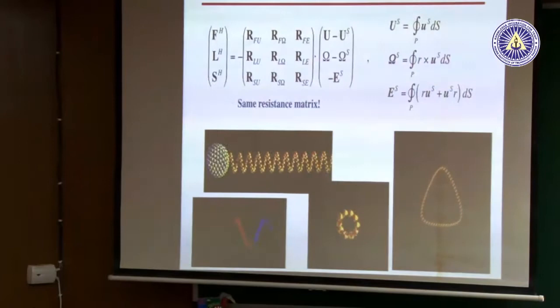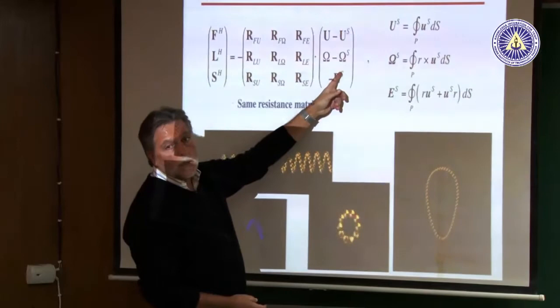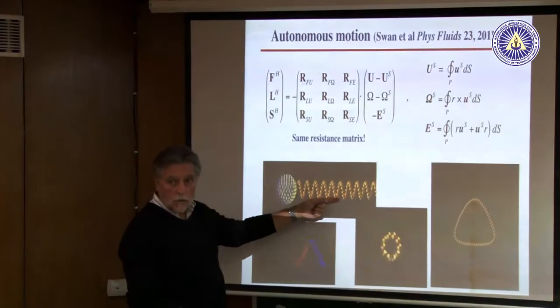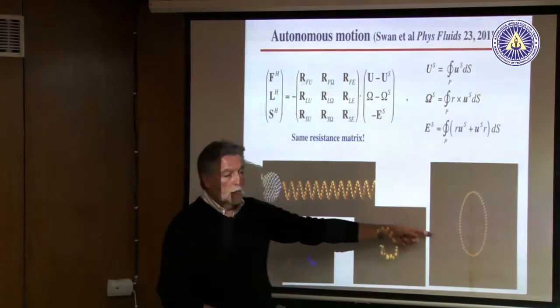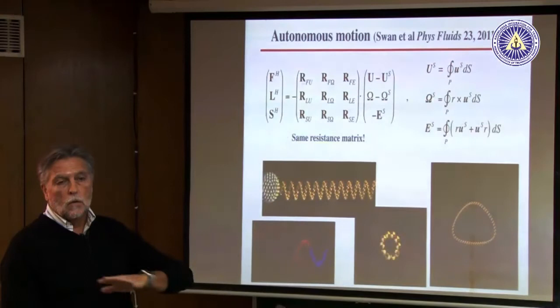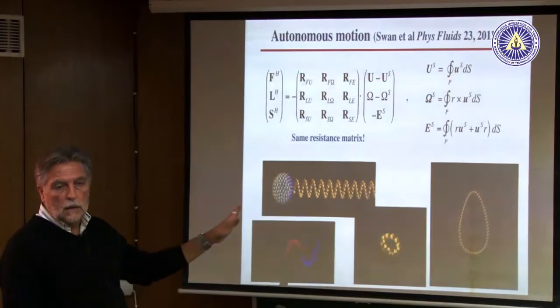All you do is now have a contribution from the slip velocity at the surface, just like we had the imposed flow from infinity. This matrix is identical. And you can make complicated things that change as a function of time. These bodies are changing their shape as a function of time, all composed of little elements which are all described by this matrix. So all the microswimmers that people do can be done in exactly the same fashion.